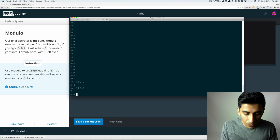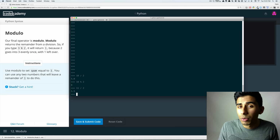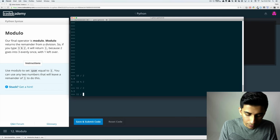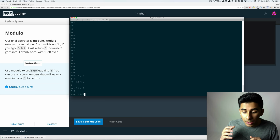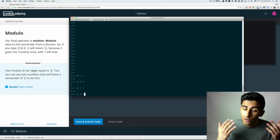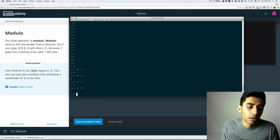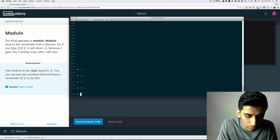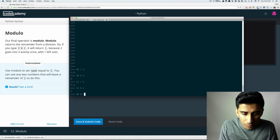Nothing is left over. But if I did 11 divided by 2, well, 2 doesn't go perfectly into 11 because 11 is an odd number. So if I did 11 modulo 2, what do you think I'm going to get back? 2 goes perfectly into 10, and then there's 1 left over. So my remainder is going to be, if you have guessed already, 1. Okay, so that's simply what a remainder is. Now let me just ask you, what do you think the remainder of 99 modulo 2 is going to be?